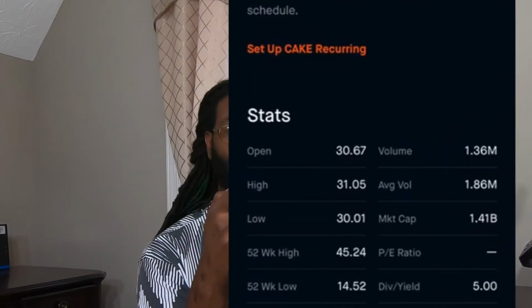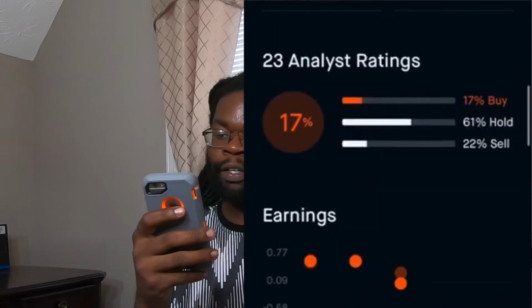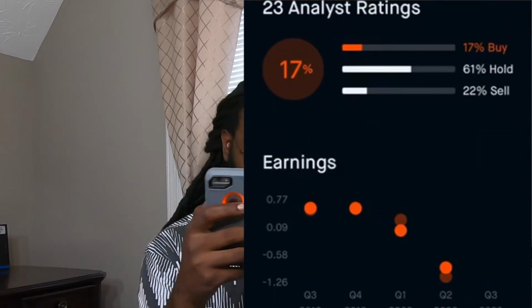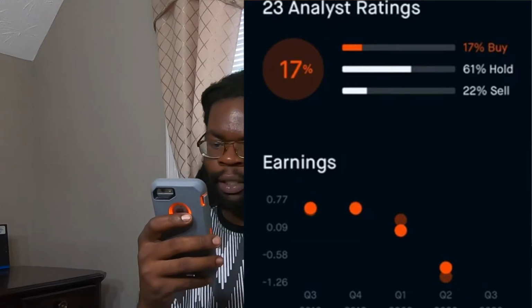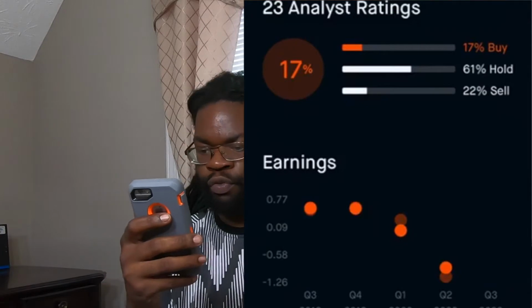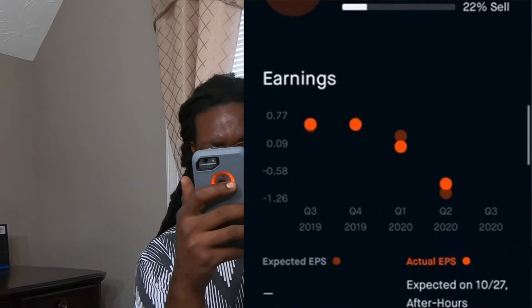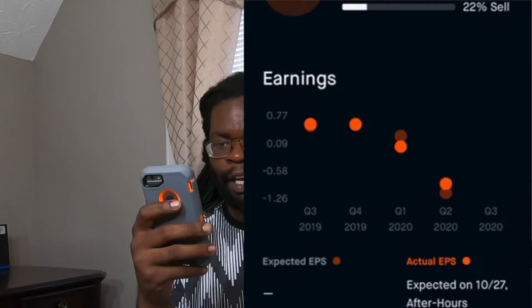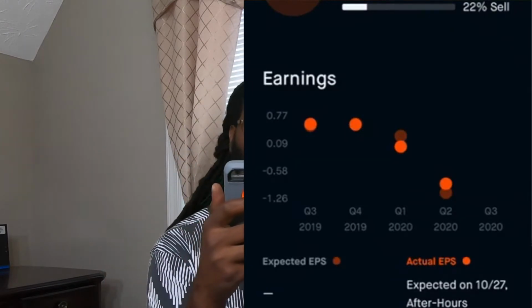I scroll down, I'm not really too concerned about analyst ratings. Right now I'm on Robinhood, if you're wondering. But like I said, I'm not too concerned about analyst ratings. Looking at the earnings, they're beating most of their earnings as far as what's expected for them. Q3 in October, I really want to see what that looks like. If they beat that, I'll probably be doubling down and buying more.